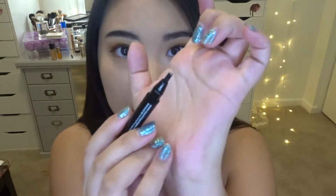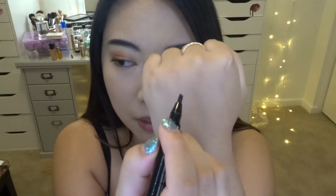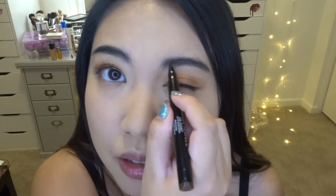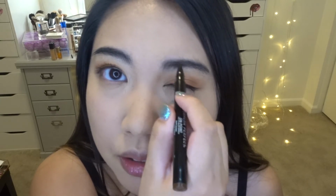It does look like an eyeliner, and then here is the inside. Can you see that? That's why it's called tri-tip. So when you apply it, it's kind of like a hair-like stroke like that. I have used this product to apply my brows off camera because I feel like this one requires precision. I don't know if I can talk and then put on the brows on camera. But yeah, you can see that's the finished result. I really love it. I feel like my brows are really put together.